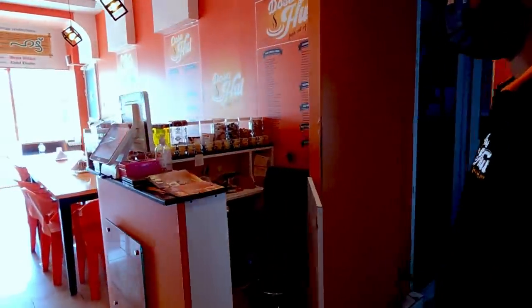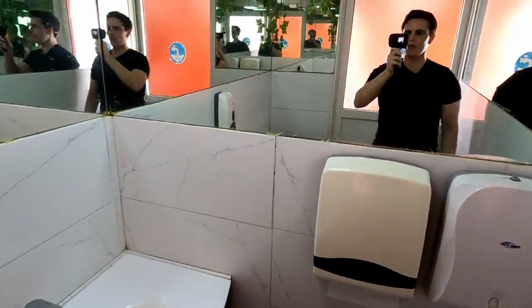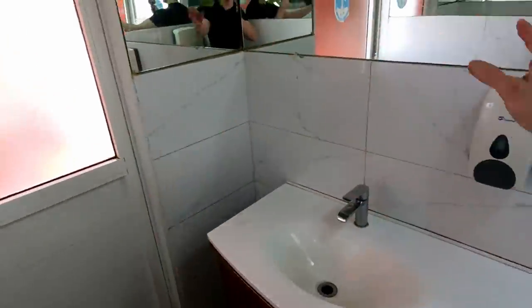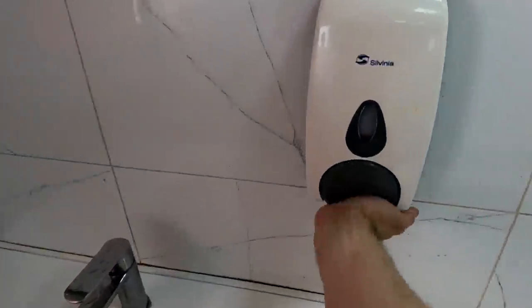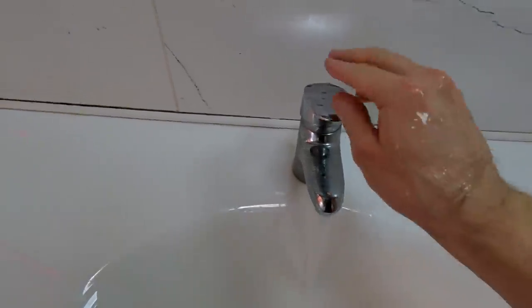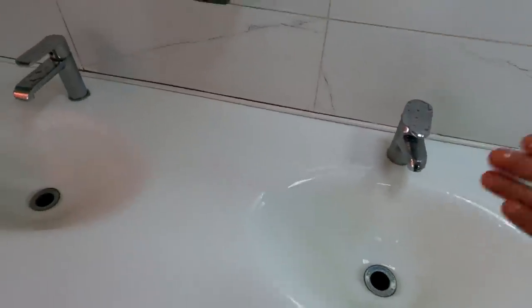Every authentic Indian restaurant you come to will have one of these, a separate hand wash basin, separate from the main toilet area. So if you're in an Indian restaurant and it doesn't have one of these, probably it's a place for the tourists and isn't authentic. Thank you, brother.